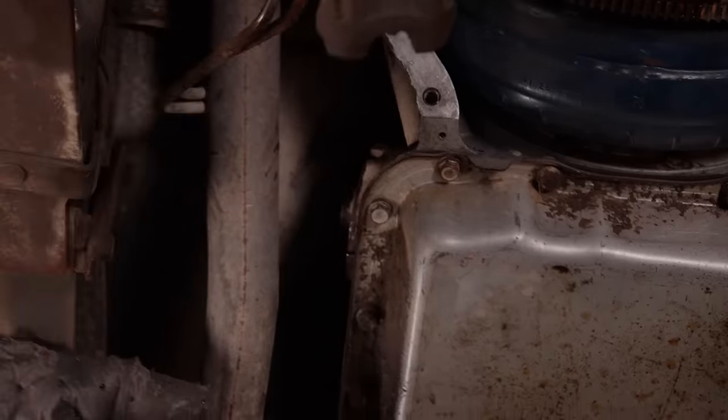Coming up, we head to Woolies Off-Road and put this 85 K10 through the mud. I love this truck.